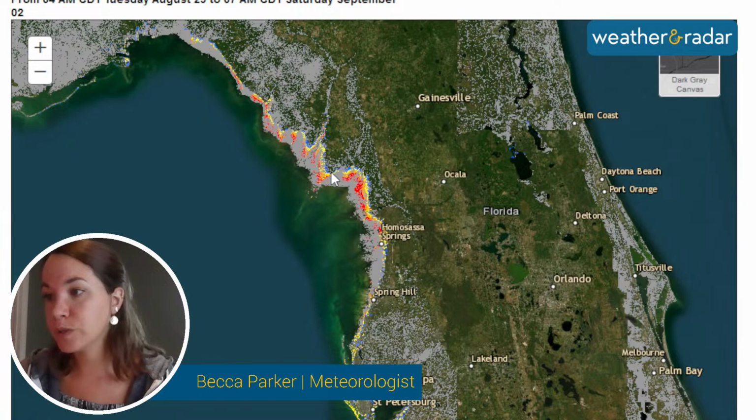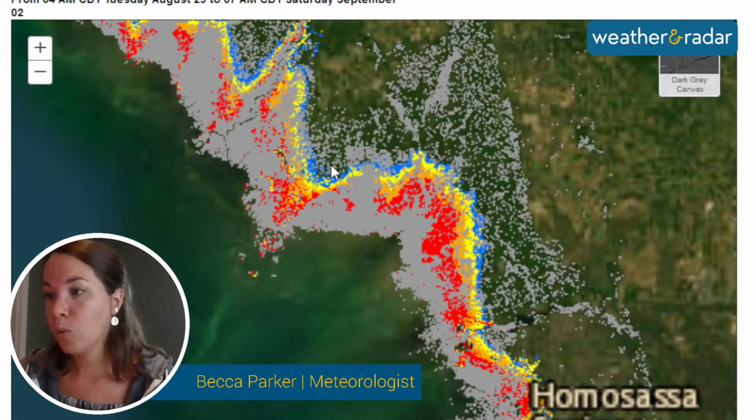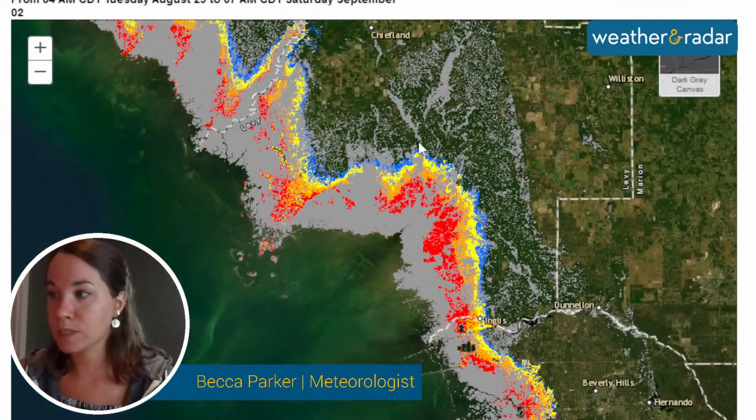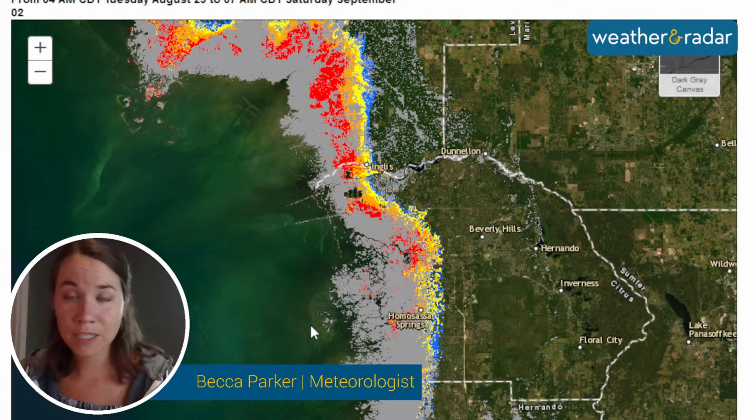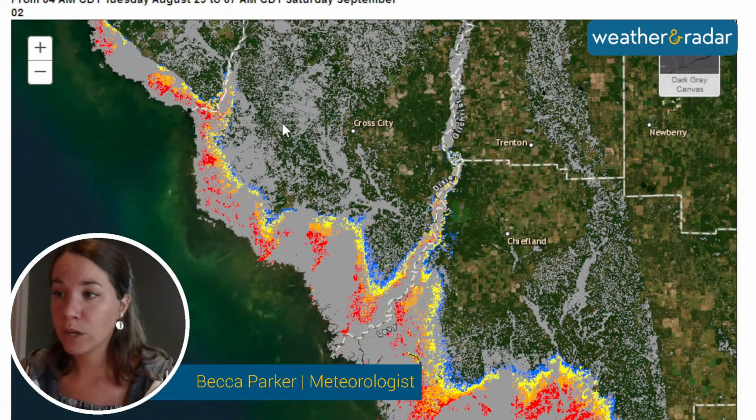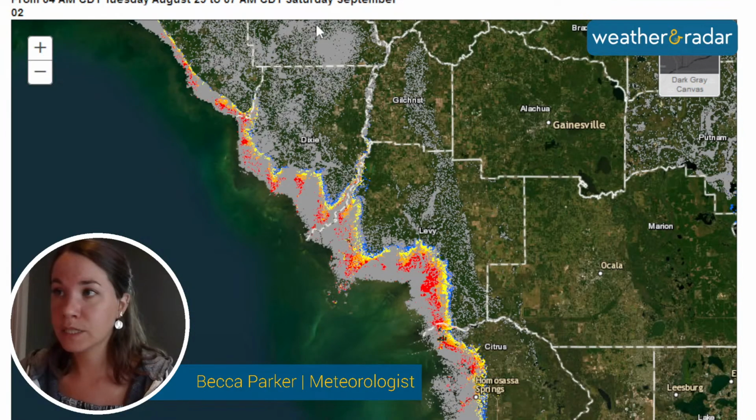And you can see the up to 1 foot of storm surge is even a little bit further inland across Levy County here, and even further down into Inglis, these 1 foot areas as well. So 1 foot on top of high tide is also a large amount. This is why we're seeing many evacuation orders across the area. And let's get into that now, how many evacuation orders we have.